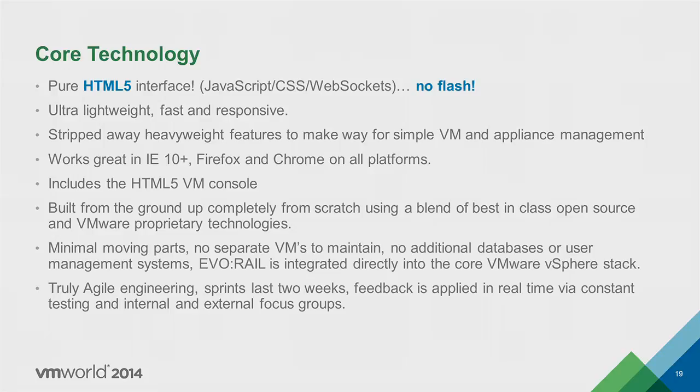Some of these things are really, really powerful, but they're not necessarily something you'd use every single day or that are core features of virtualization. We wanted to make it really simple to configure and manage virtual machines and upgrade it in a really simple way, and that meant boiling down the core features.